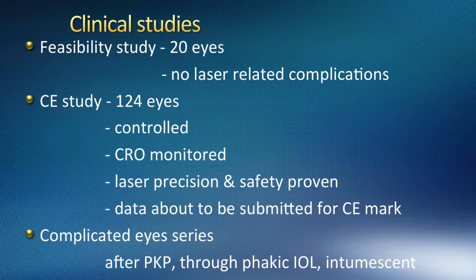So that was a video about the procedure, and of course CapsuLaser is usually used for conventional IOL implantation, but this was one of the interesting things which I just dare to share with you. So regarding the clinical studies, we performed the first feasibility study on 20 eyes with no laser-related complications. We today concluded CE mark study data gathering with 124 eyes.